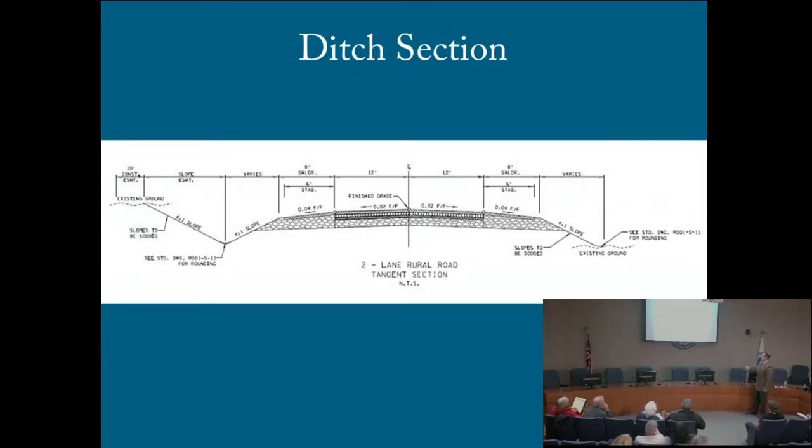This ditch section, because of the way it has to flow and then come back up again, actually would take up 64 feet of right-of-way, 4 feet more than the other section, and it wouldn't even allow for a trail. If we wanted to do a trail, which we certainly would love to do, it would be outside of that even further. So we feel like that's a little bit problematic, just based on the TDOT specs, for being able to do a ditch section at this time.